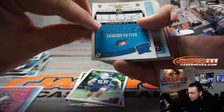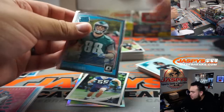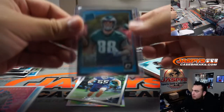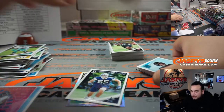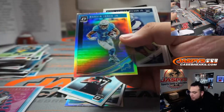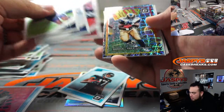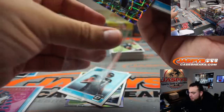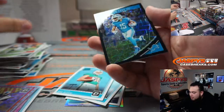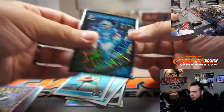And Dallas Goedert to 125 is your auto. Nice, good tight end right there for my Eagles. Gonna be their number one tight end now. Fly, Eagles, fly. DJ Chark. We have a Marvin Jones hollow. Whoa, we got an MVP, Marshall Faulk. Mike Gesicki. And Black Velocity, Golden Tate to 25. Thank you. Detroit Lions.